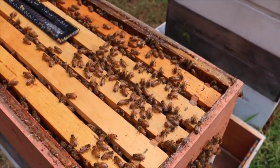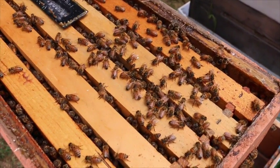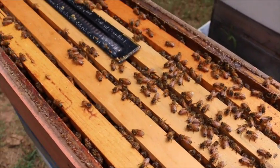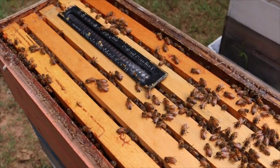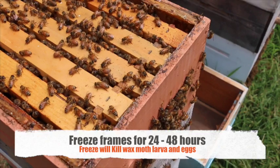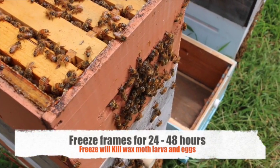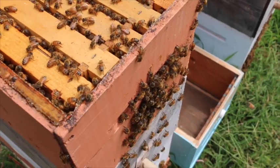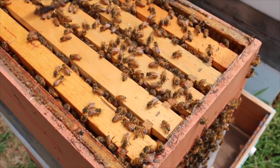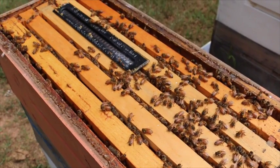If you happen to see a frame or two with a little bit of tunneling or chewing, like the ones that I showed you, take those frames out, shake the bees off, and put those frames in the freezer for about 48 hours. After that, it'll kill any larvae or eggs, and you can put them back in the beehive. So that's my recommendation, friends, is a high density of bees. It keeps the wax moths away.